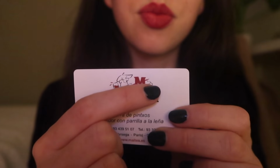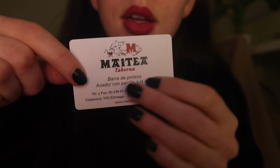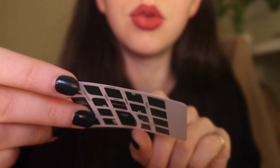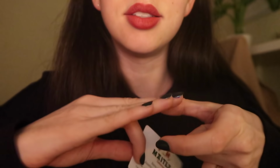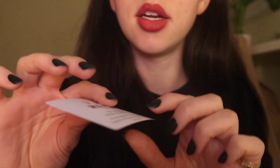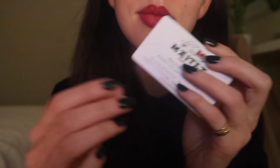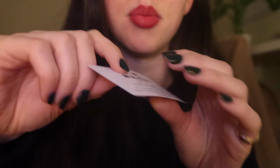Okay, then we have two other things. Oh no, three, sorry. This is for another restaurant in Barcelona called Mauve. And this place serves exclusively pinchos. So, again, it's taberna, tavern. Para de pinchos, asador con parrilla a la leña. So it's a bar for pinchos, like little things that you get on pieces of bread, and they cook their meat with like an open fire. Y la leña is the type of wood, or that they use wood. So in Argentine Asado could get behind this.